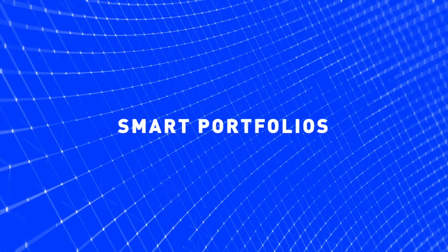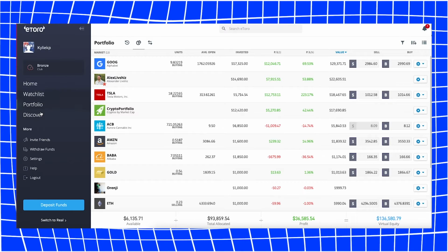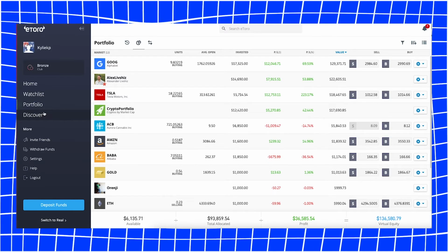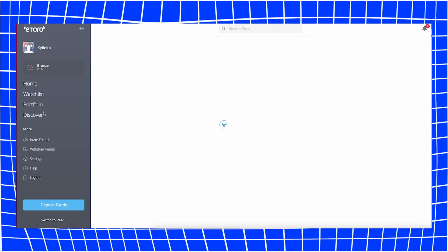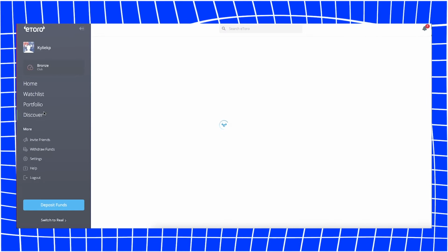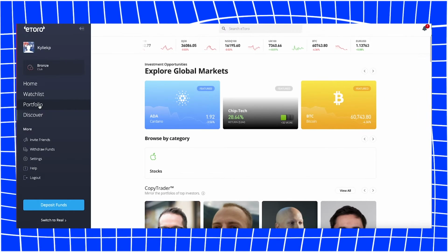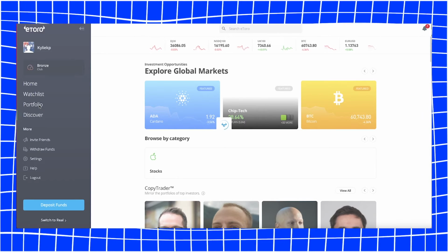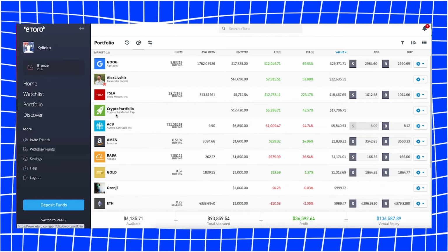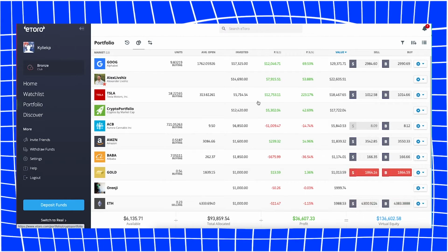So apart from the copy trading features, you can also invest in these portfolios, which are kind of like these mini ETFs. And I really like these too. If you go back to my portfolio from before, you'll notice that I'd invested in a cryptocurrency portfolio. And it is far and away one of the best performing investments on my list. So you can see here, crypto portfolio. I invested 12,420, which is a random amount.